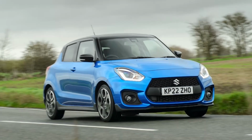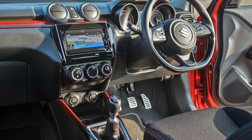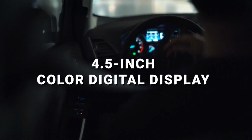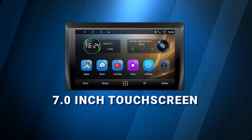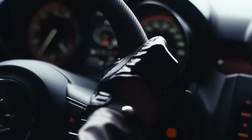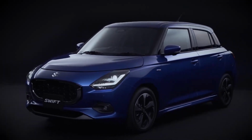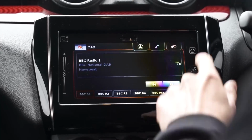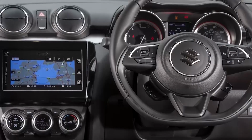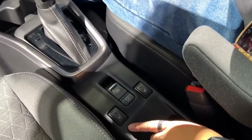The Suzuki Swift has analog driving dials but adds a small digital display in the middle. The top 2 trims are a bit fancier, boasting a 4.5-inch color digital display and a 7.0-inch touchscreen. It all feels nicely simple, not like they're skimping on features. The base SZL model has a simple radio that connects with Bluetooth. It also has a DAB digital radio and a CD player. You can control the radio from the steering wheel. There is also a USB port and a 12-volt socket near the gear lever.